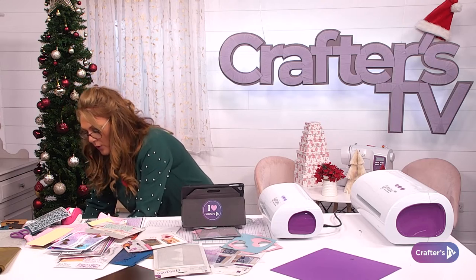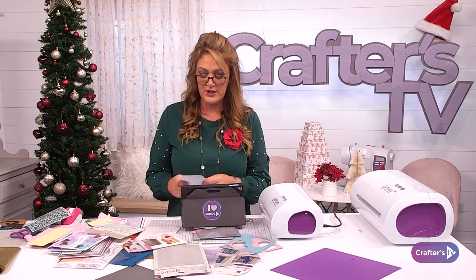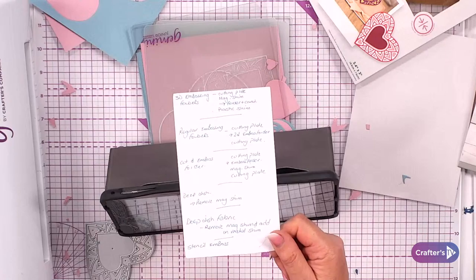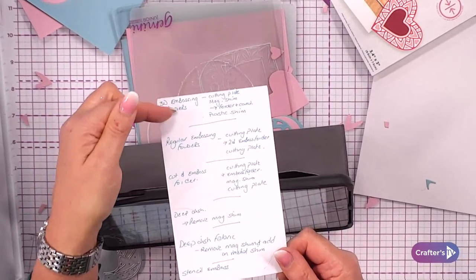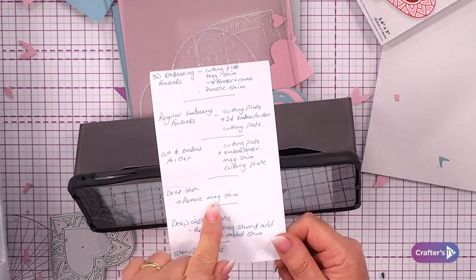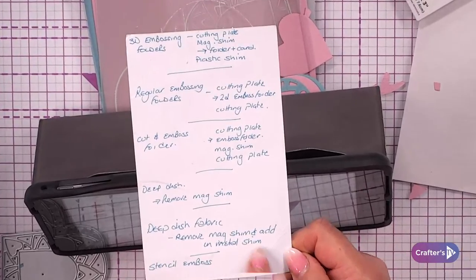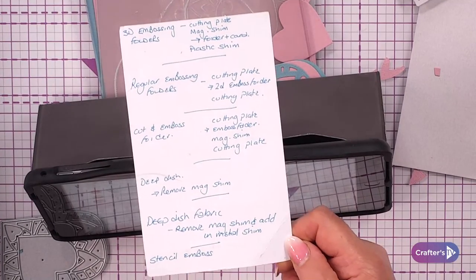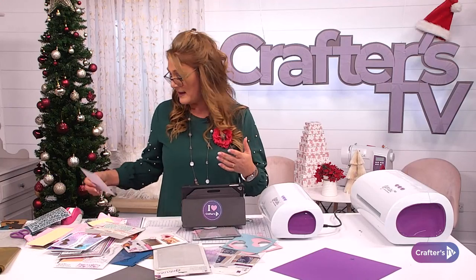Before I go, I want to give you one last top tip. Now, everybody says, how do I remember what plate combinations I need to use? In my crafty bag, which I just went into, I made myself a little cheat sheet. There we go. So I write myself a little cheat sheet: 3D embossing folders, regular embossing folders, cutting emboss folders, deep dish, just remove the magnetic shim, deep dish fabric dies, remove magnetic shim and add in metal shim, and you can stencil, you need your embossing folder. All of that I extracted just from the user manual.